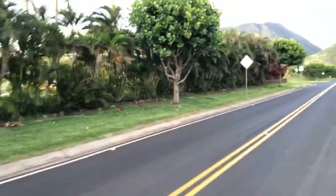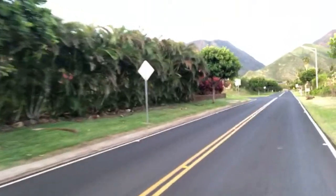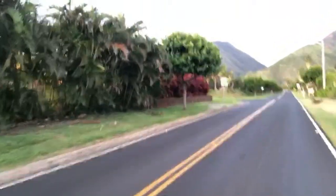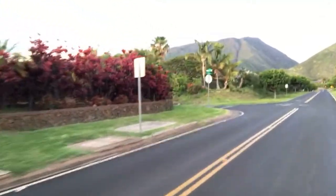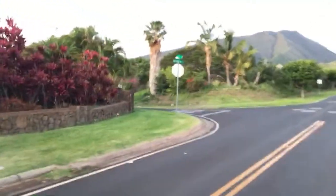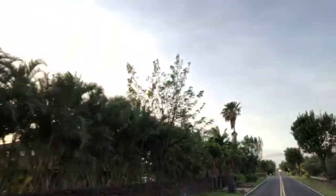All right, we need to get back up to that sunset view here pretty quick. I'm going to turn here on Vaiku. There we go, Kaiheliku and Vaiku. Give you a little feel for the streetscape here.